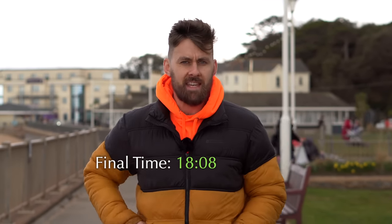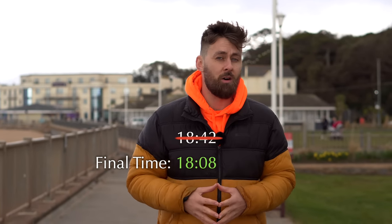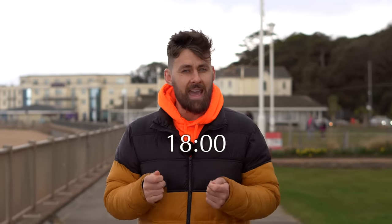Exmouth Parkrun completed, a final time of 18 minutes and 8 seconds, which gives me 34 seconds off the parkrun PB. There's no doubt about it, those carbon shoes were very bouncy, but after lots of training, it's really finally starting to pay off. Big goal now is to break through that 18-minute barrier and get 17:something, which hopefully I'll get to do very soon.